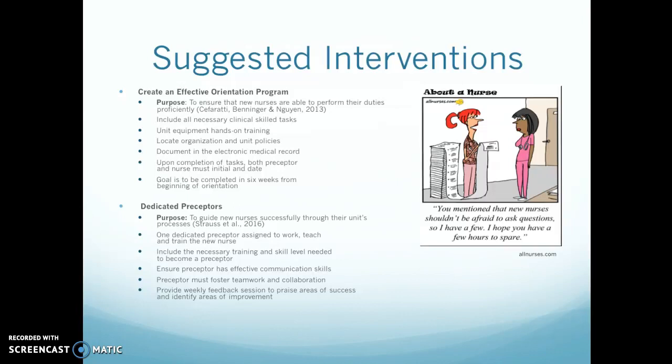So we want to set them up for success. We want to make sure that we create an effective orientation program for them, and we also want to make sure that they have a dedicated preceptor.